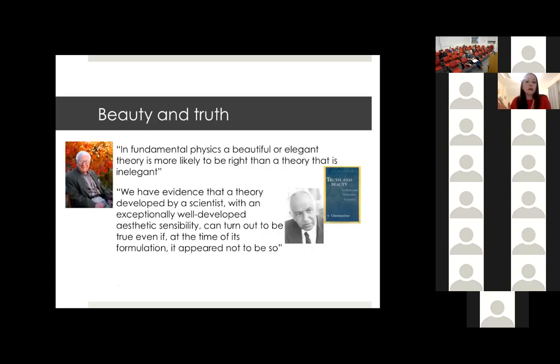And they're definitely not alone when expressing these kinds of tendencies. Here's another more recent particle physicist, Michaelmas, who claimed, in fundamental physics, beauty can help us guide our belief in the theory because it's much more likely to be true than an inelegant one. If you have an elegant theory, that's something. And again, Chandrasekhar here arguing that we have evidence that the theory developed by a scientist with an exceptionally well-developed aesthetic sensibility can turn out to be true even when we don't have evidence for it.